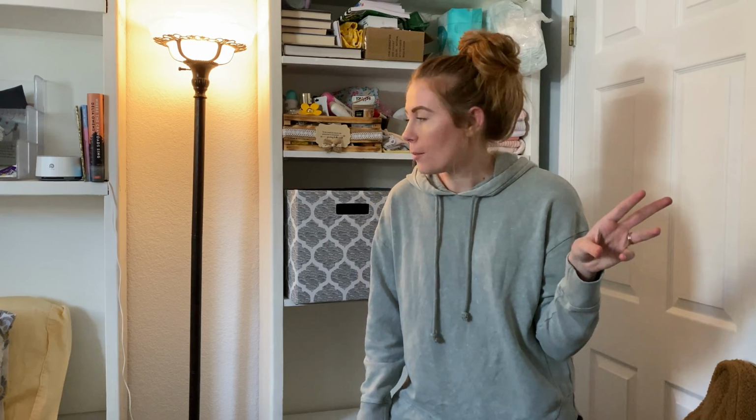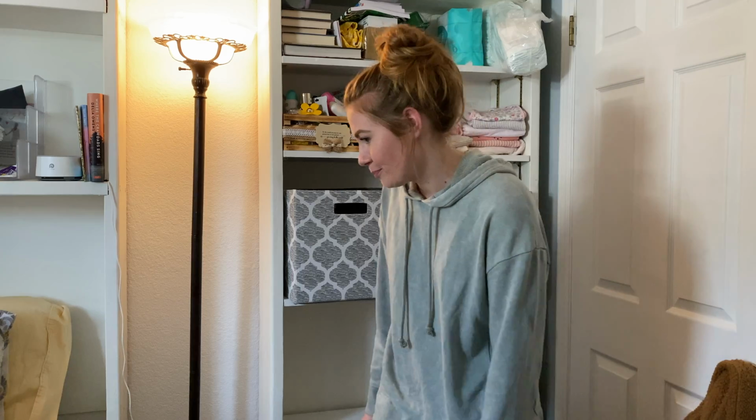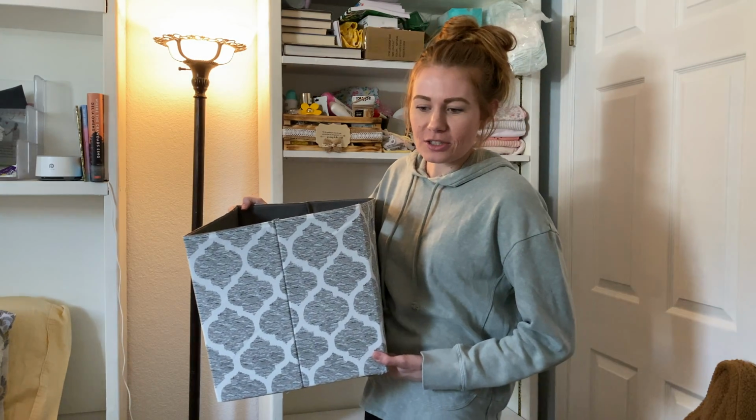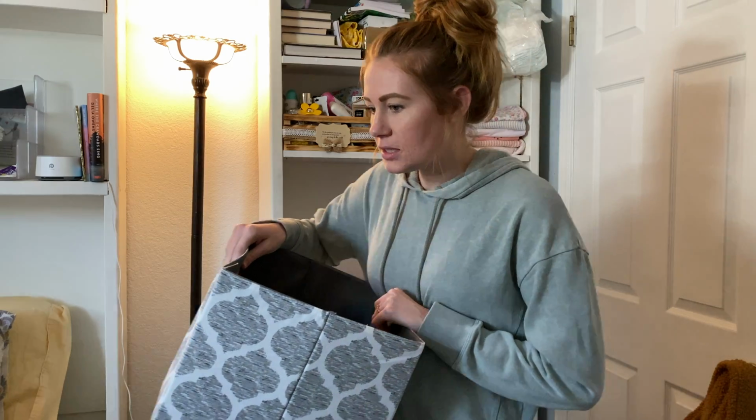But now I'm going to work on my clothes. Honestly, a lot of it I'll probably be bringing. So now we're going to tackle these cubes. I probably won't do this one because this is actually all just socks and underwear, so all of this is going to be coming. So I'm just going to put this off to the side.